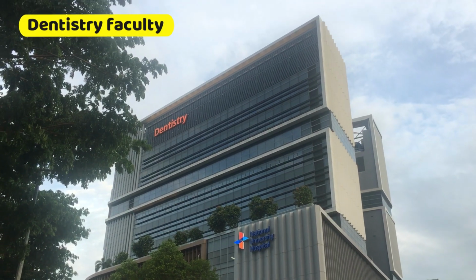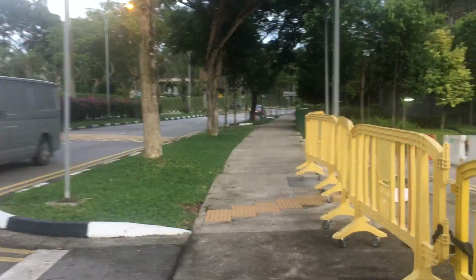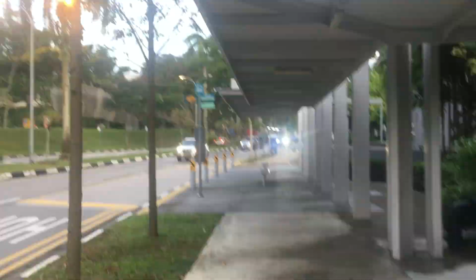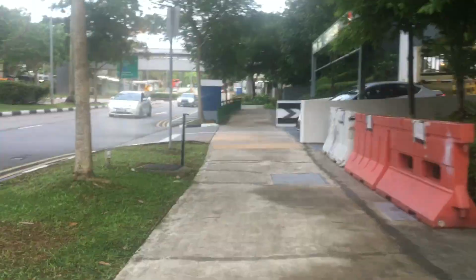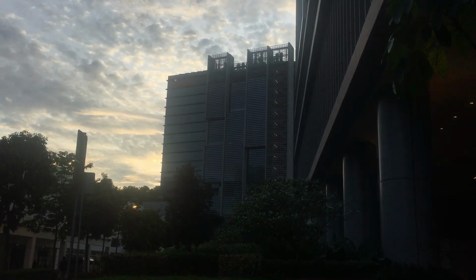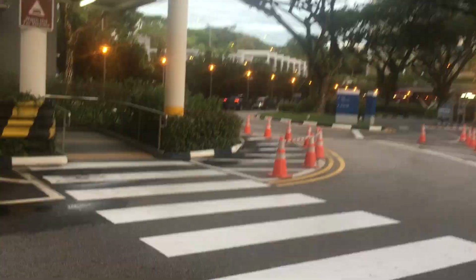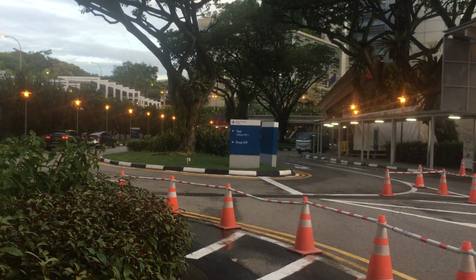Next, you have the National University Hospital with the Faculty of Dentistry, and the one behind is the medicine. But I'll show you in a sec. That is the medicine faculty, but it's really against the light. You can just go straight there to enter the hospital or to go to the MRT, but I will go up to go back to the street.